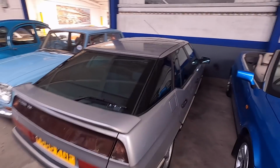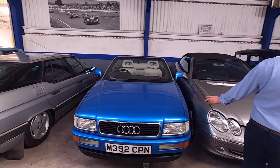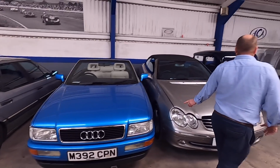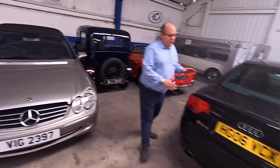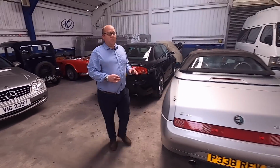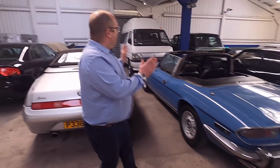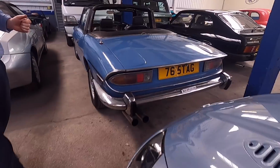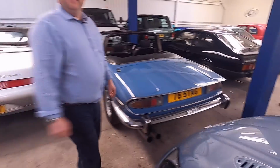This beautiful Kingfisher Blue, low mileage, one owner, I believe it's one owner, Audi Cabriolet. Another little Austin 7. We've got the TR4. We've got this Audi RS4. A really, really special car. And if you're into your number plates and your stags, we've got a 1976 Triumph Stag. Now, look at the number plate. How appropriate can that be?